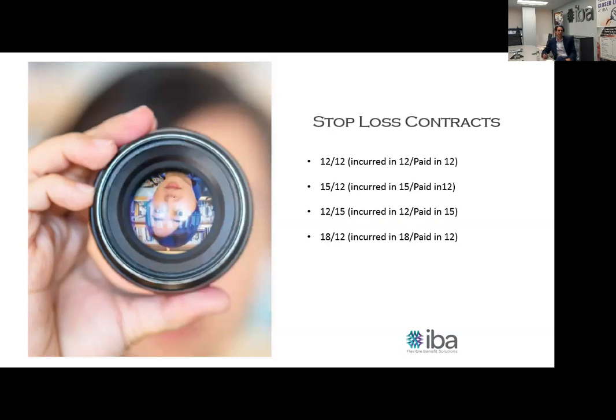So when we talk about stop loss contracts, the first number always relates back to the claim period that the claims were incurred in. So on a 12-12 contract, the stop loss contract is covering claims that are incurred in 12 months. And then the second number is the paid number, all right, and are paid in 12 months. So for those of you that are familiar with stop loss, as you know, a 12-12 contract is an immature contract, and that is due to something called lag. Meaning that if you incur a claim today, by the time the TPA gets that claim, adjudicates it, and pays the provider, it might be 45 to 60 days from the date that the claim actually incurred on.